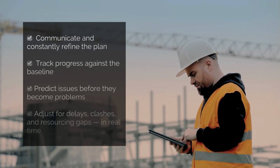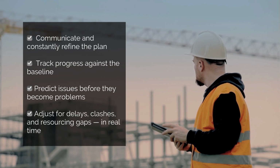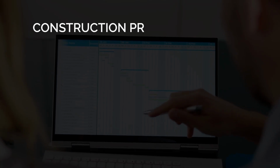You need to track progress against the baseline correctly. You need to predict issues before they become problems, and you need to adjust for delays, clashes, and resourcing issues. So in this video, we're going to teach you exactly how to do that. We're going to teach you construction project scheduling.